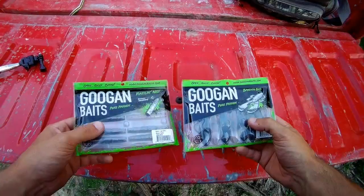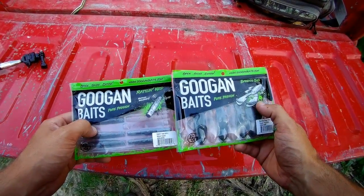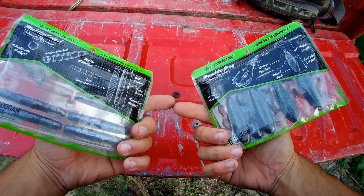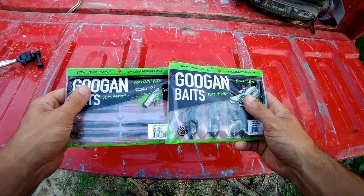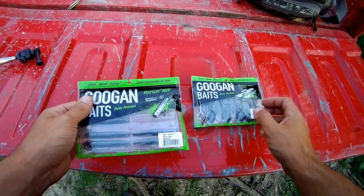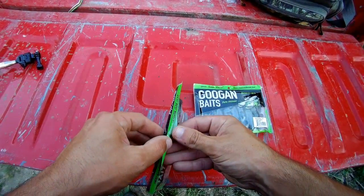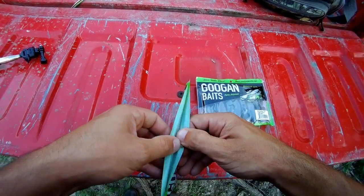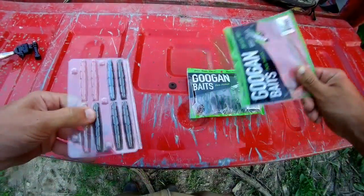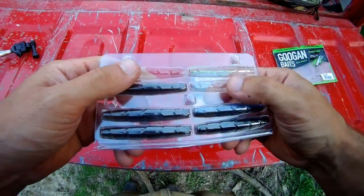Okay, so first off, the packaging is just plain out pretty cool. I really like the packaging. It's a cool design. It really catches your eye in the store. But the thing I really do like, and they're not the first company to do this, there are other companies that do it, is how they stick them in these hard plastic cases.